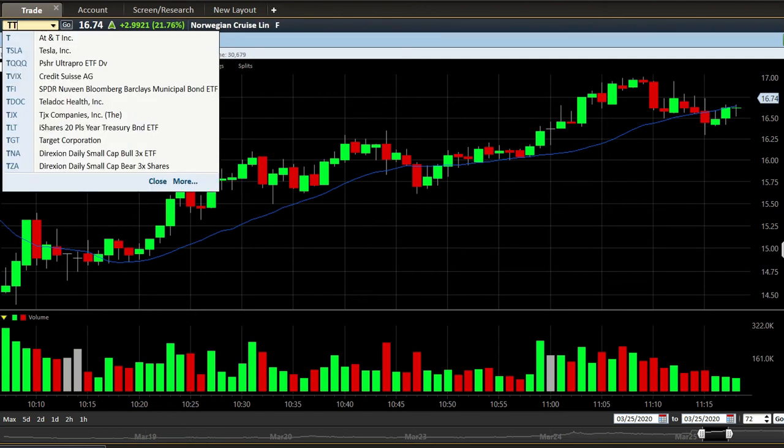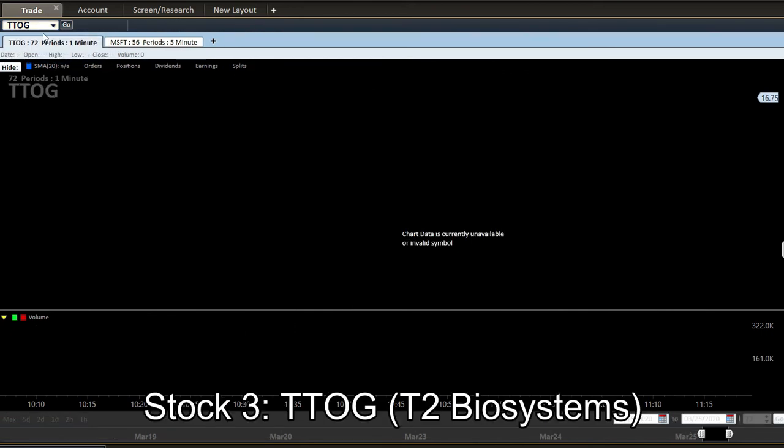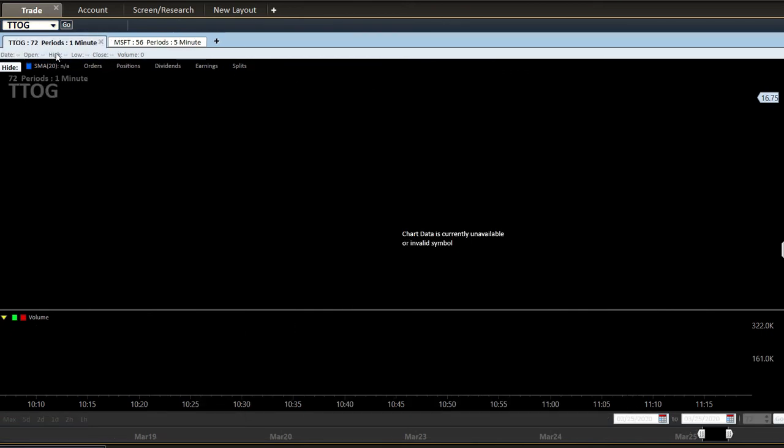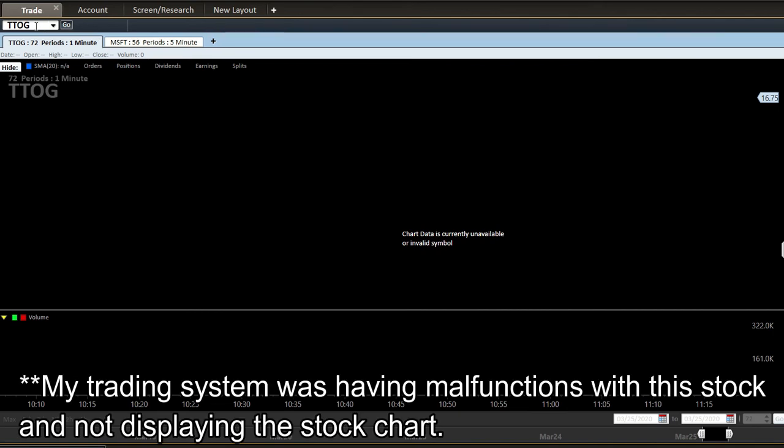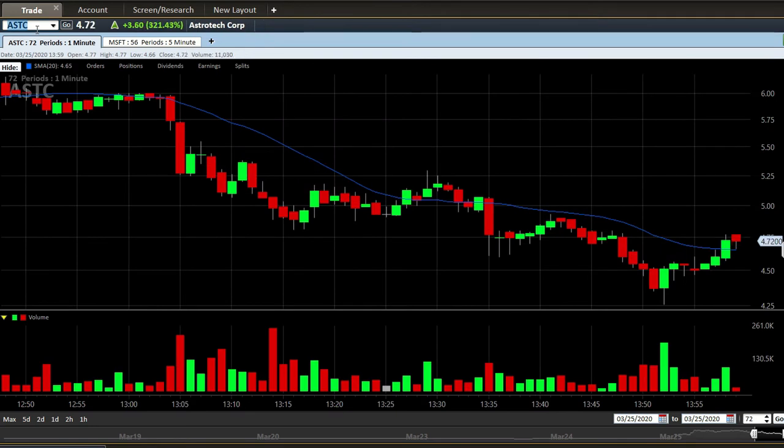Then the next one was TTOG Therapeutics. This is a micro cap, and unfortunately it is not showing. So I'm going to have to go back if it uploads. I don't know if it's going to load.